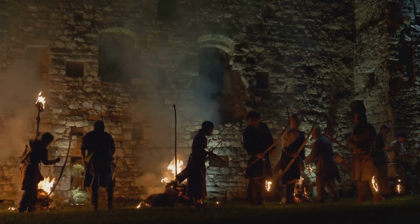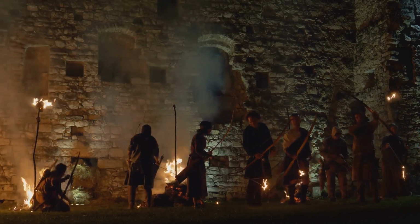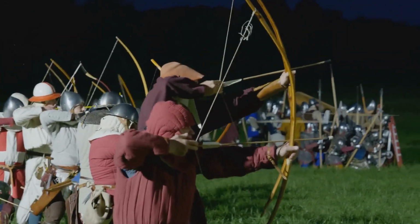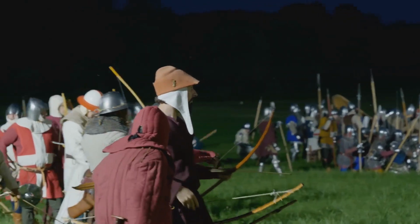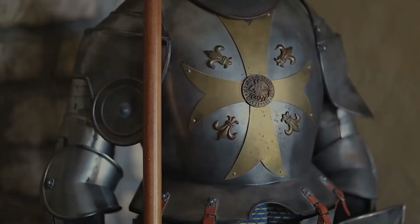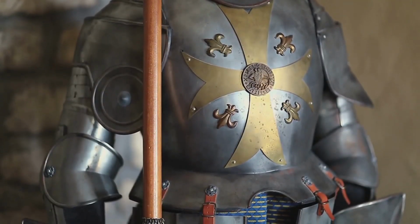English archers, skilled in the use of the longbow, could fire arrows with deadly accuracy and range. The longbow's ability to penetrate armor made it a formidable weapon on the battlefield, particularly in battles like Towton and Agincourt. Armor technology also played a key role.